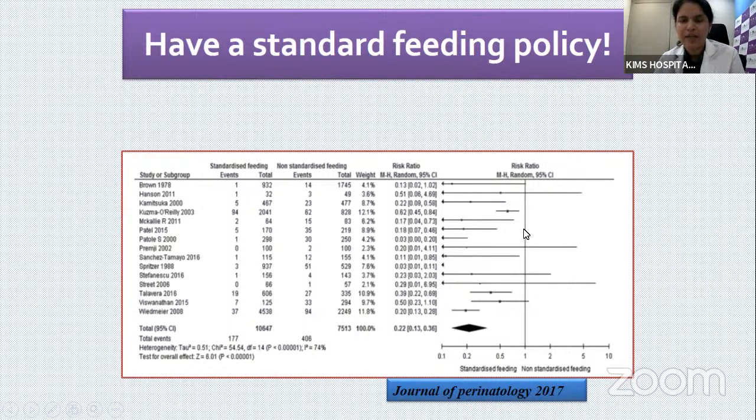As you can see here, the comparison arm in this forest plot, which compared studies that used a standard feeding regimen versus a non-uniform feeding regimen, found that having a standard policy was associated with a much lesser risk of necrotizing enterocolitis. And this is the pooled relative risk. You can see here the diamond in which the center, that is the pooled RR, stands at around 0.22 with a 95% confidence interval on the lower side of 1, which indicates that there is a nearly 78% reduction in necrotizing enterocolitis if we have a standard feeding policy.